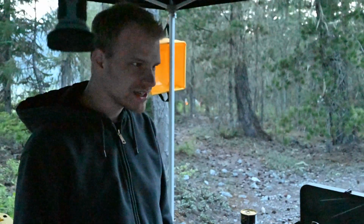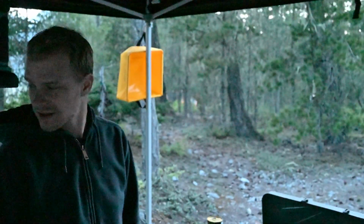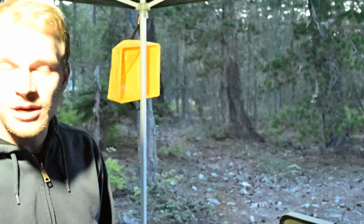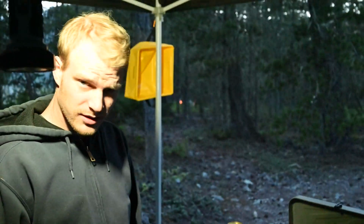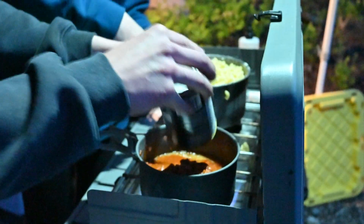pantry. You know what? Not every meal has to be a gourmet meal. If you don't prepare anything and you have a couple cans and a couple boxes in the back of your truck, you can always make Chili Mac. True.